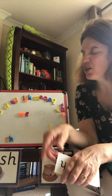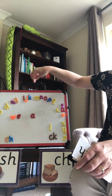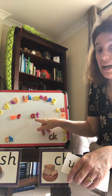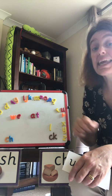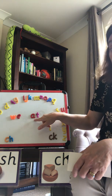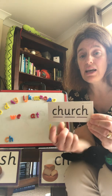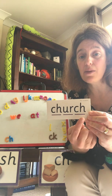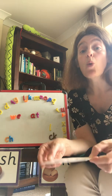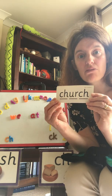At. Easy word. Let's see if we can make it with the magnetic letters. It has two sounds. At. We can chill at, and let's use this one. That's a really clever word. It has ch at the beginning and the end, and it has the digraph in the middle. We can chill at church.